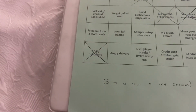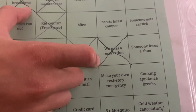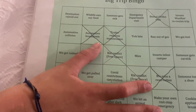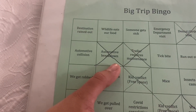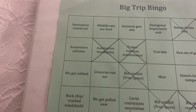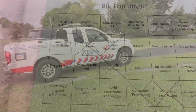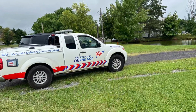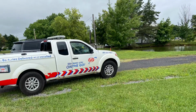Well, they weren't angry at us, but we checked off angry neighbors. We also picked up a missed reservation because we had to cancel our first 2 nights at Oneida Shores. And we're gonna call it automotive breakdown. It was somewhere between that and a collision, but there wasn't another car involved, so definitely double checks the trailer requires maintenance. And to make matters worse, I left the trailer plugged into the car overnight at the hotel and the battery was dead in the morning, but AAA came through and they knew where to send us.